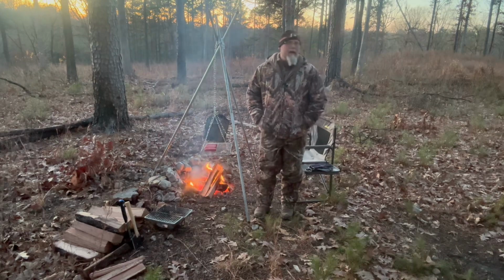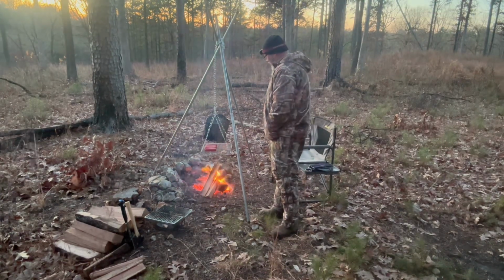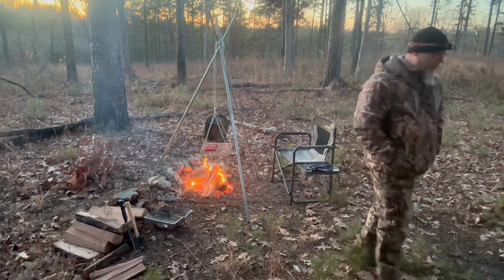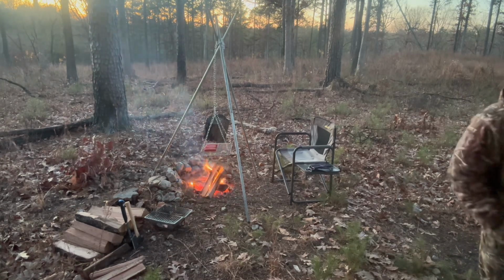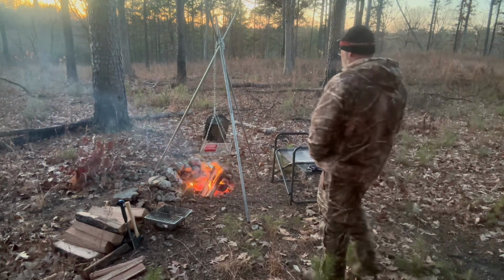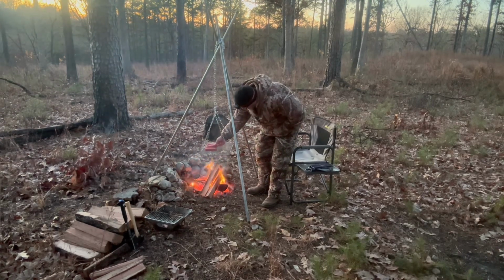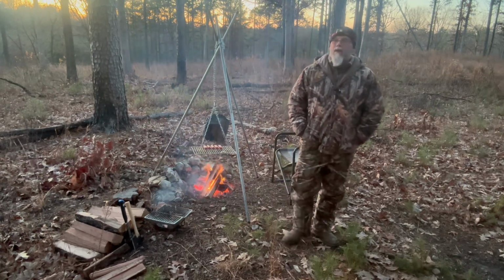Should make our next batch of coffee on the fire, I guess. Might be what we have to do this time around, because it's still got a little flame rolling there, but if it don't get with the program pretty quick, we'll flip our script and make cowboy coffee, because it really don't matter to me. We can do it either way.